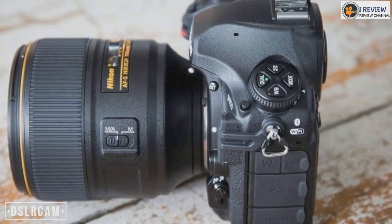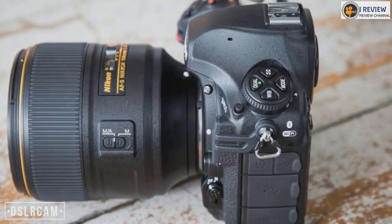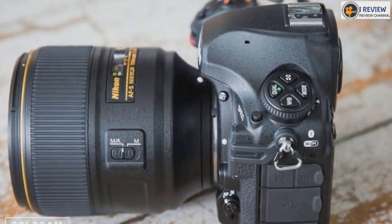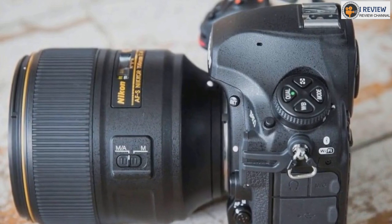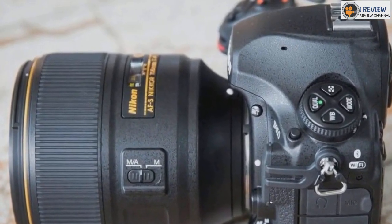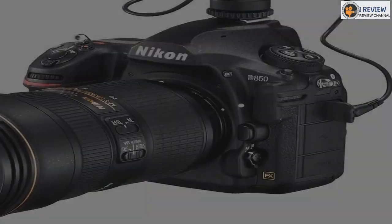The Nikon D850 is finally here. After months of speculation and Nikon itself teasing us back in July that the camera actually existed and was in development, the D850 has been officially announced, and boy, does it look like it's been worth the wait.